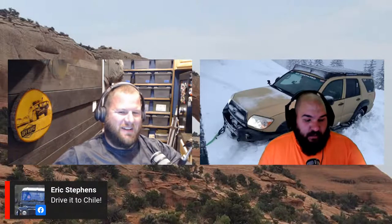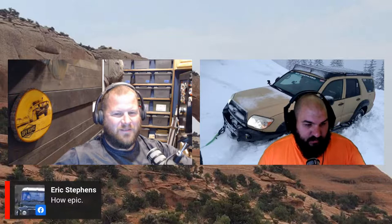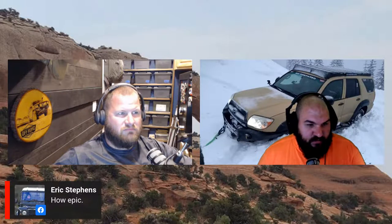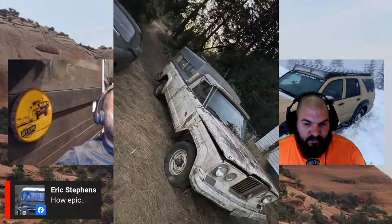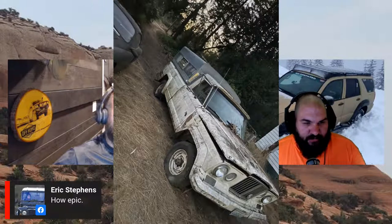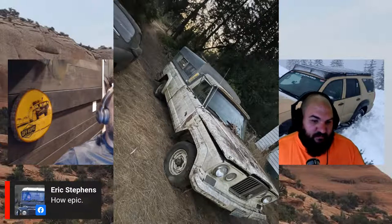Eric's commenting here, drive it to Chile if I get it fixed, and that would be epic. For now, I'm calling it Project Grandpa Truck. I don't know if I'll lift it or do anything crazy to it. I think I'm going to go as far as stripping it down all the way, because looking at it, it looks like it needs to be stripped down all the way. I would just pressure wash it and run the patina for a while.